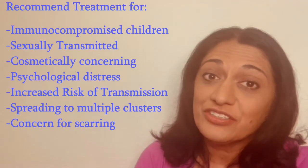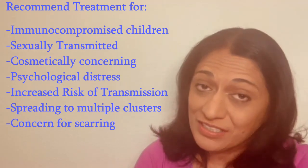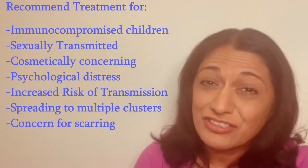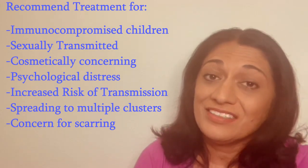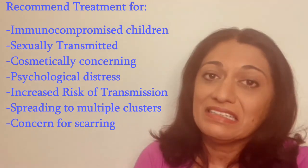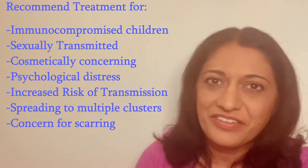But we do consider treatment, or we actually say let's go ahead and treat, in those who are immunocompromised, in molluscum that is sexually transmitted, but also if there are any cosmetic concerns where you're noticing psychological stress on the family or the child themselves, or if you feel like there's an increased risk of transmission, so if the child is playing close contact sports. And lastly, of course, if the molluscum is still continuing to spread, where you're seeing more and more clusters and you're seeing 20 to 30 lesions, then we do opt to treat.